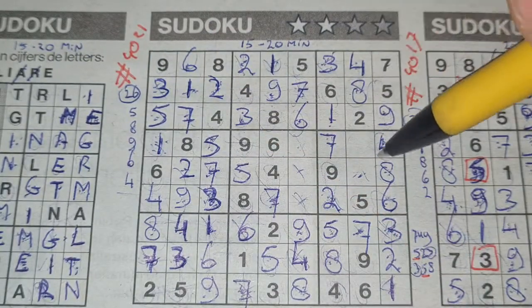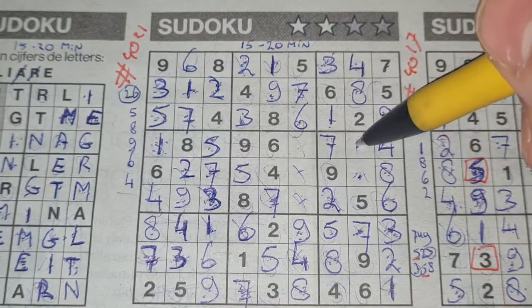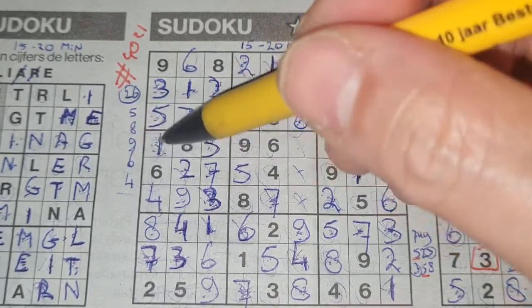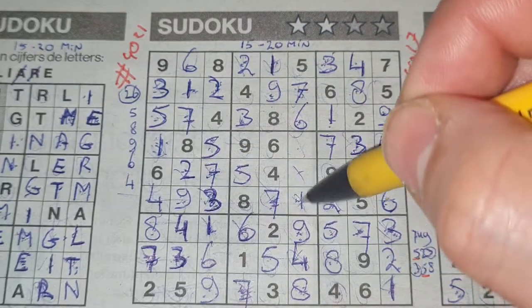Alright. About these two numbers in this big square, 1 is missing, 2 and a 3 is missing. 1 and 3. We have a 1 there, no 1 there. 1 should be here, and a 3 goes there. 1 in this row, 1 in the middle row, so the row below. The only place left for the 1 should be there.